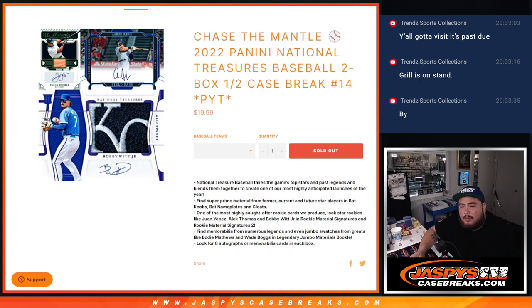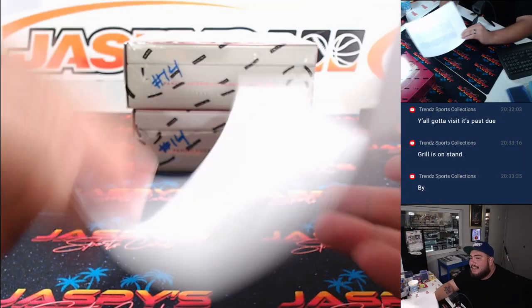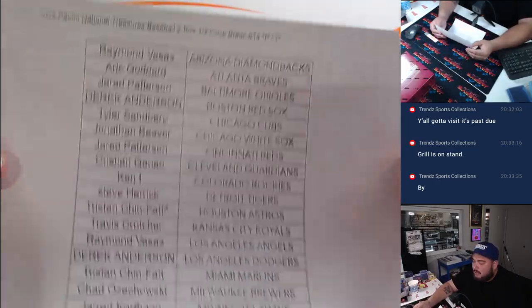Another Chase the Mantle promo break. Sold out 2022 Panini National Treasures Baseball. This is a two-box half-case break, PYT number 14. Second half of the Caseola. So there's everybody there.